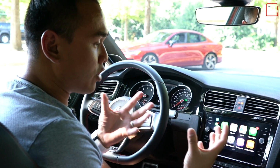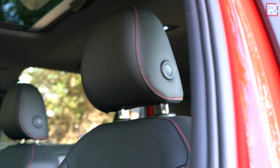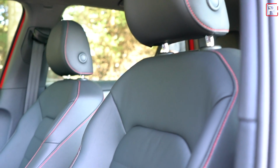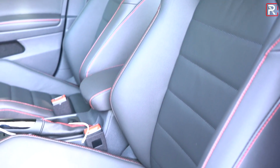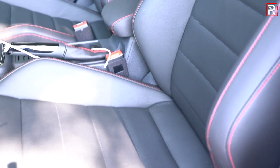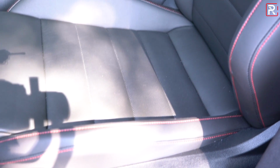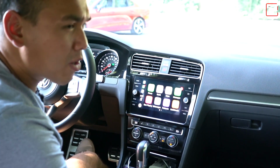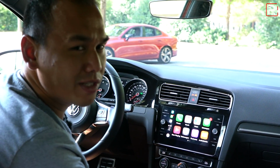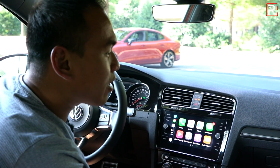In terms of other features, this is the Autobahn package, so you have these leather bucket seats with the contrast red stitching, which could be an issue if you guys really like the plaid cloth. You'll get the plaid cloth on the lower trims vehicle. Now, I prefer leather, so I really like this. These seats themselves are also heated. Sorry, if you guys are looking for cooled seats, it's not available on this car, which is strange because you can get cooled seats on the Jetta GLI, and that car's cheaper.